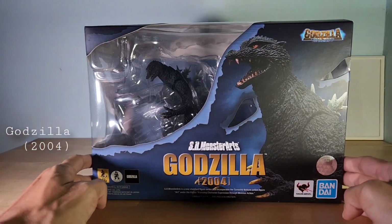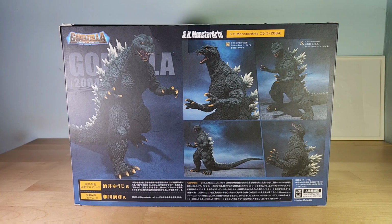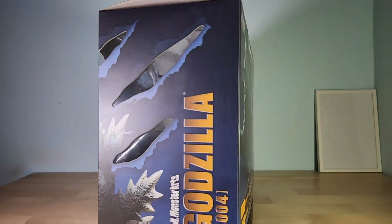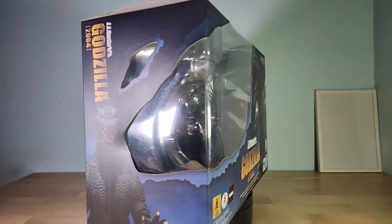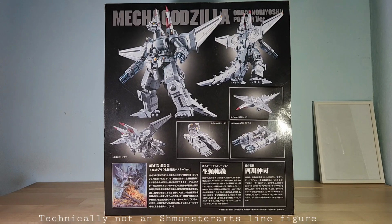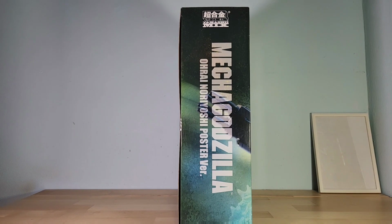And the latest Godzilla to be added into my collection is the Godzilla 2004 version. Meant to be paired with Gigan, a much needed release, but yet again no beam effects. Oh yes, not forgetting Mecha Godzilla, the Noriyoshi Ohrai poster version. Technically not an S.H.MonsterArts release, it comes under the Tamashii Mix sub-line. The figure can split apart into multiple vehicles, as this version of Mecha Godzilla did in an early draft of Godzilla vs Mecha Godzilla 2.